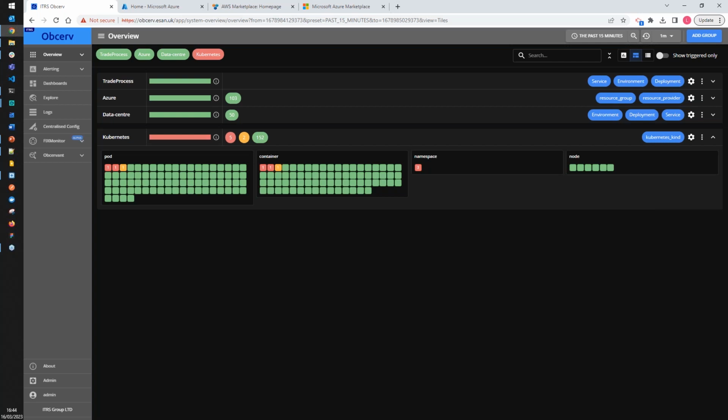So what you're looking at is the system overview app in Obcerv. Think of it as your view path, state tree, and metrics view combined, with much more flexibility to build your own view of the system that you're looking at. You can see here entities from Kubernetes. So we are monitoring the pods, nodes, and containers. This is coming from the Azure Kubernetes Service, the AKS, and we have a NetProbe and collection agent deployed in Kubernetes to collect these metrics.